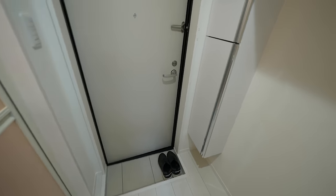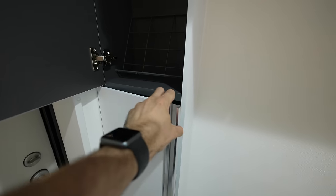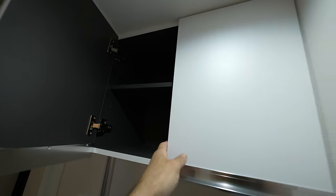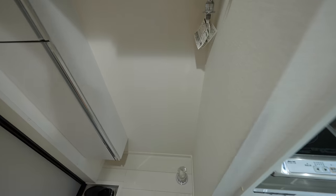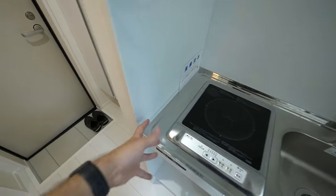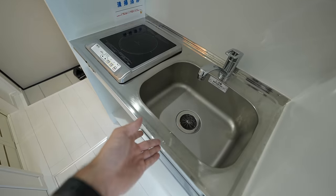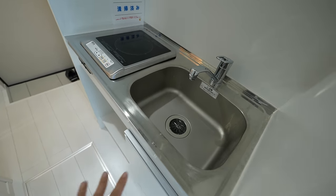So this is the entrance, or genkan space, right here, and they've actually got a shoe closet right here. Wow, you could be a straight up shoe collector with that, as well as a little closet space right here. And you'd probably fit your washing machine right in this space here. It's got the whole hookup for it and everything. And then right beside that, you have an induction heater and a sink. The landlord let me know that the water isn't hooked up right now, so I'm not going to run the water.